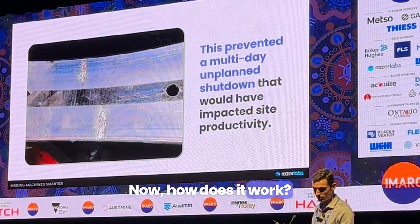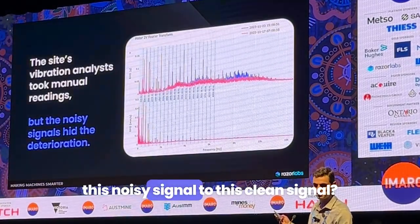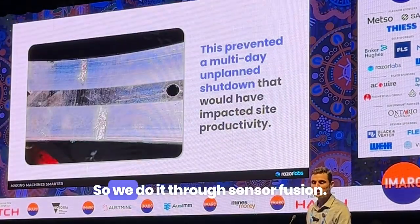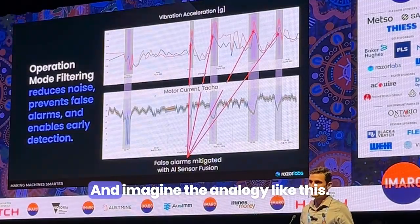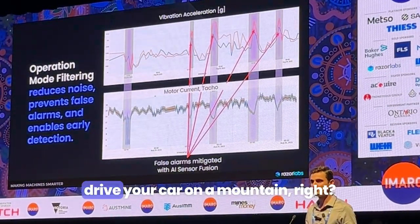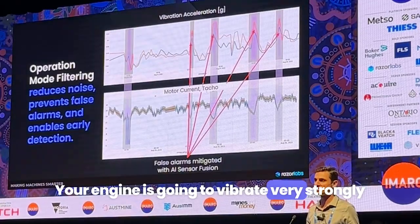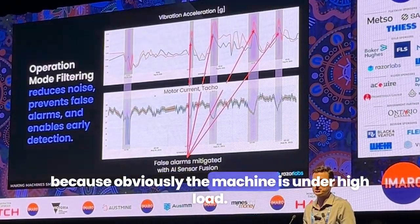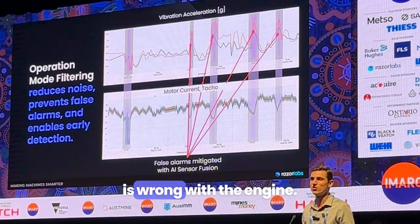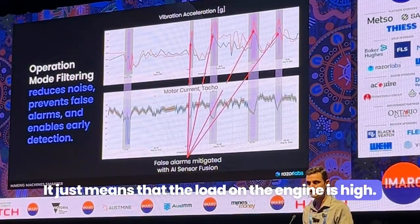Now, how does it work? How were we able to get from this noisy signal to this clean signal? We do it through sensor fusion. And imagine the analogy like this. Let's say you drive your car on a mountain. Your engine is going to vibrate very strongly because obviously the machine is under high load. It does not mean that something is wrong with the engine. It just means that the load on the engine is high.